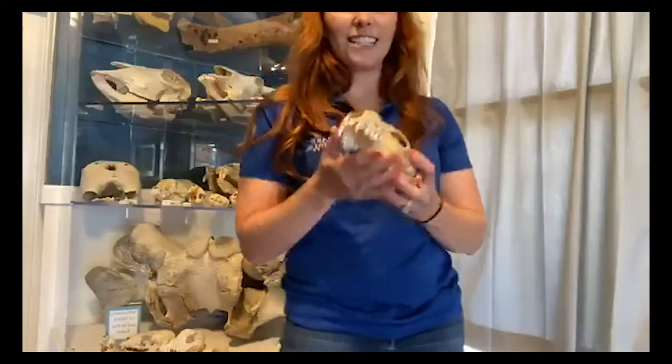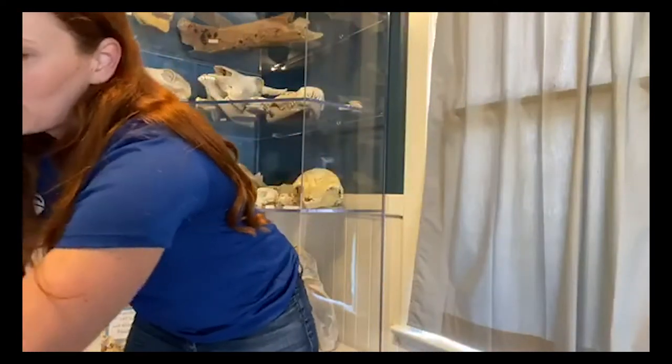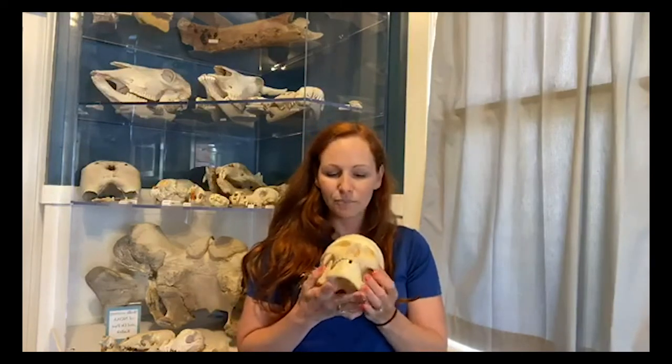Let's talk about teeth, because teeth are really important to identifying skulls. So if we go back to Alfonso, we've got some teeth here, and we have a lot of teeth. We've got basically three different kinds of teeth. And I always tell my kids when they're brushing their teeth that they don't have to brush all their teeth, just the ones they want to keep, which is all their teeth. Yeah, brush all your teeth.